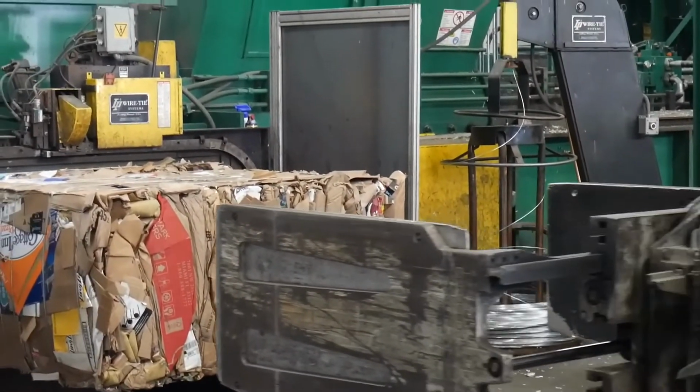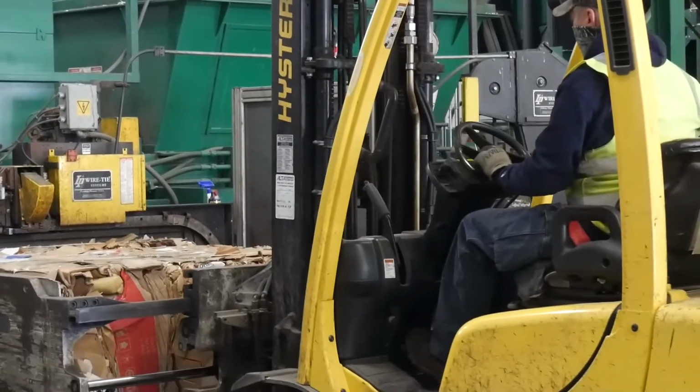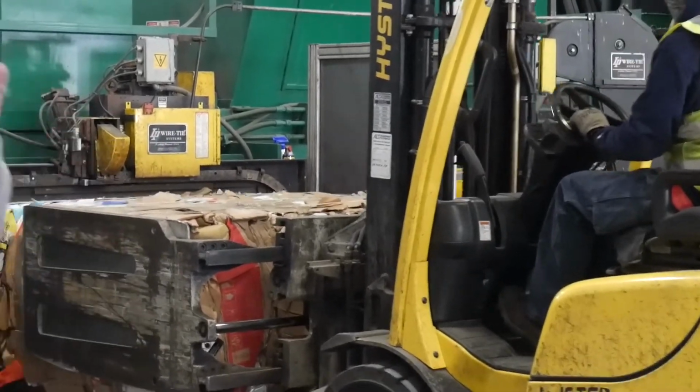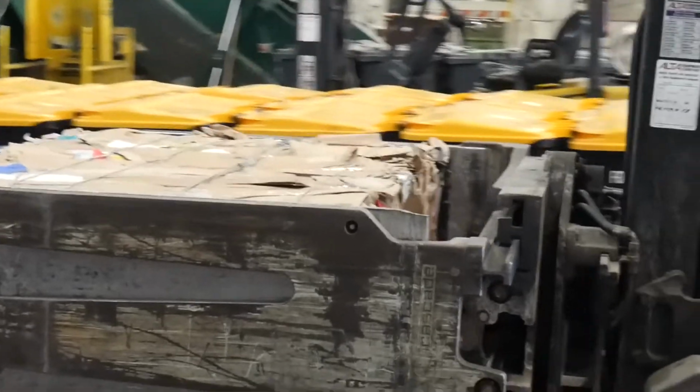So Reg behind me is going to drive up to go grab the bale. And we use this, it's called a clamp truck. Looks a little bit different than what your average fork truck would be because it's got the clamps. And that's how we move the bales. It squeezes them and is able to maneuver them, tip them, go back and forth, and just like Reg has right here, he's able to take this and place it on our scale.